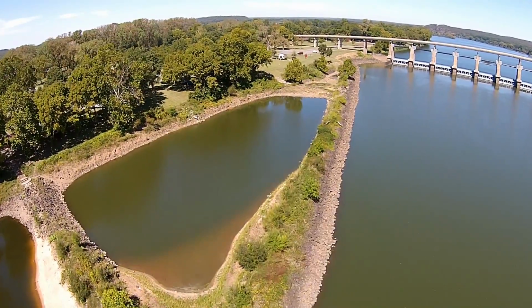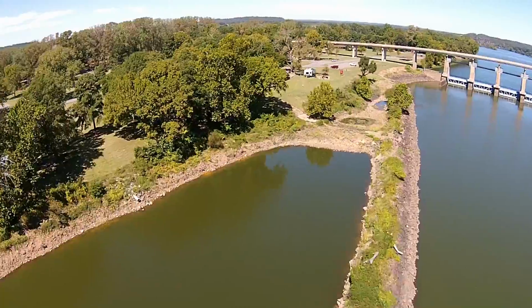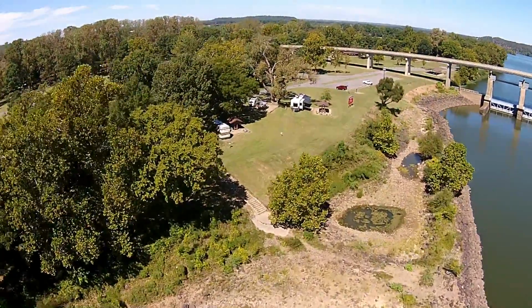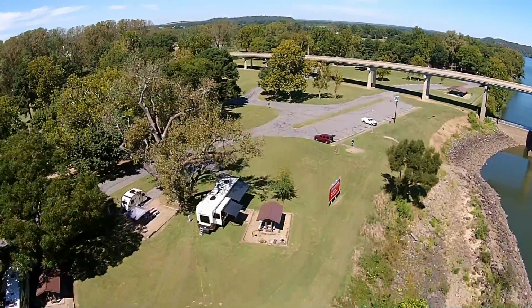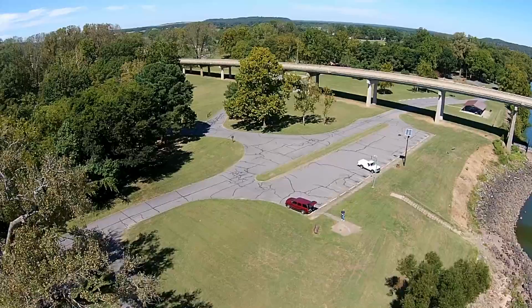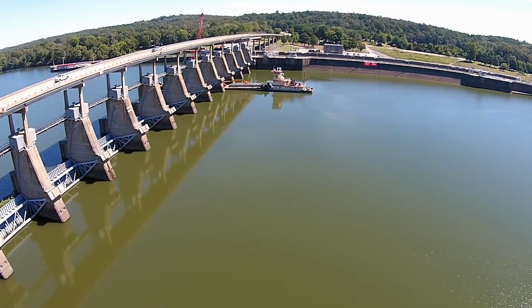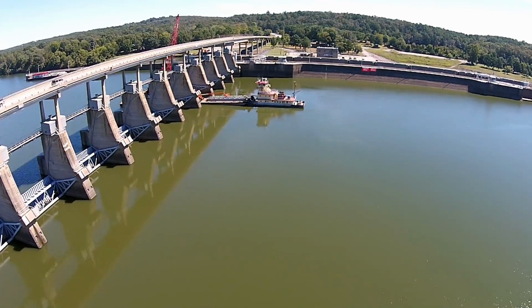The wing dams serve the purpose of keeping the flow of the water out towards the deepest part of the river. The Corps of Engineers has to guarantee the tow traffic 9 feet of depth in all of our river systems. That's for the commercial traffic. We've been coming to this campground ever since we owned the motorhome. Our home is about 5 miles away from here. It's not far at all.